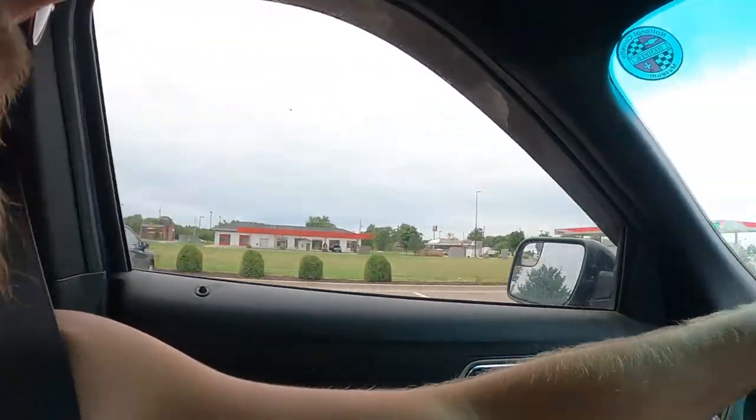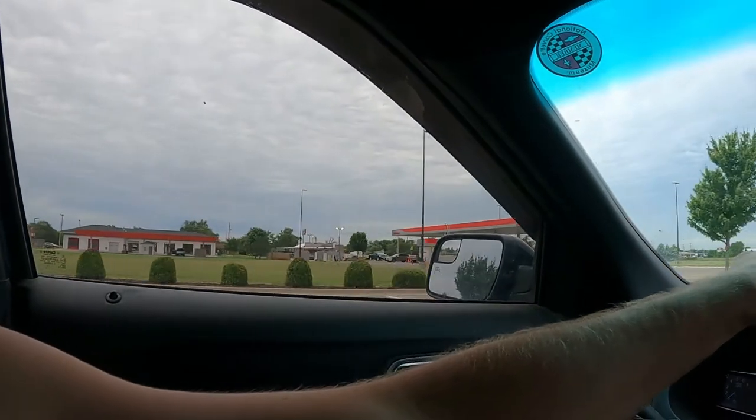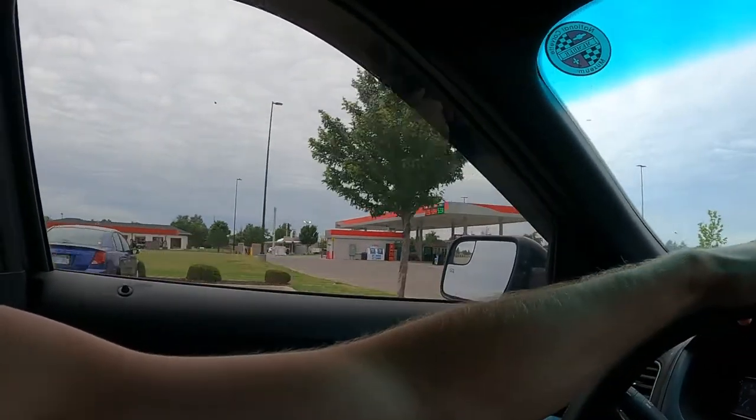Alright, so typically this little fuel center at Dillon's on 30th is typically cheaper. However, it is the same exact price. And since they do put a $150 hold on your card, we will not be going there. We will be going elsewhere to get some gas. Back to the other gas station.